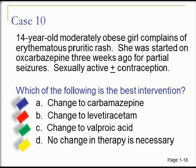So case 10 is a 14-year-old moderately obese girl who complains of an erythematous pruritic rash. She was recently started 3 weeks ago on oxcarbazepine for her partial or focal seizures. She admits to being sexually active with a male partner, and she also admits to being pretty inconsistent in her contraceptive use. So we're asked what should be the best intervention to make for this patient. Should we change her medication to carbamazepine, change to levetiracetam, change to valproic acid, or is no change indicated at this point?